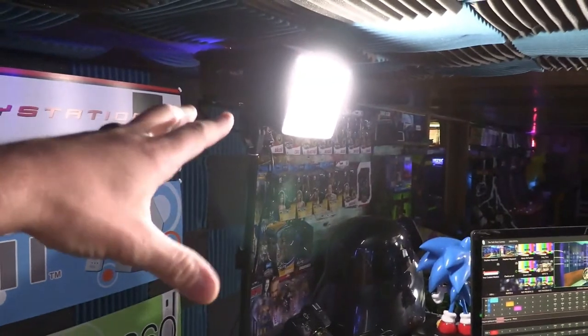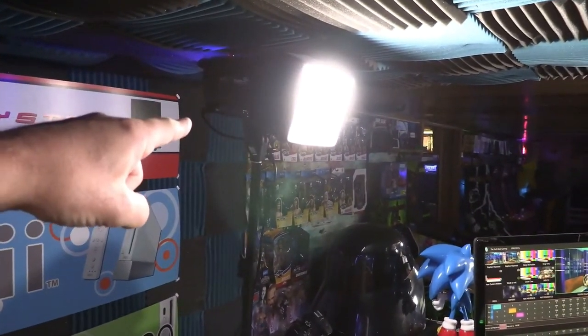I have a key/fill light that's up here on the side that lights me up when I'm sitting here in the chair. I also have some track lighting, if you see, that kind of helps highlight myself or my guest in studio, and a hair light.